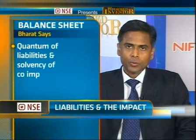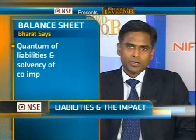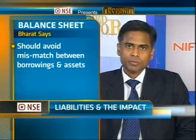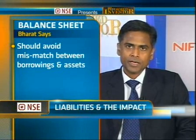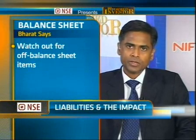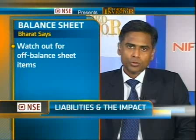You're also looking at the liquidity situation of the company. You're looking at the tenure of the debt in particular, because what you don't want is a mismatch between the borrowing side and the asset side. You don't want long-term borrowings going into short-term assets or vice versa. So you do look at these things.